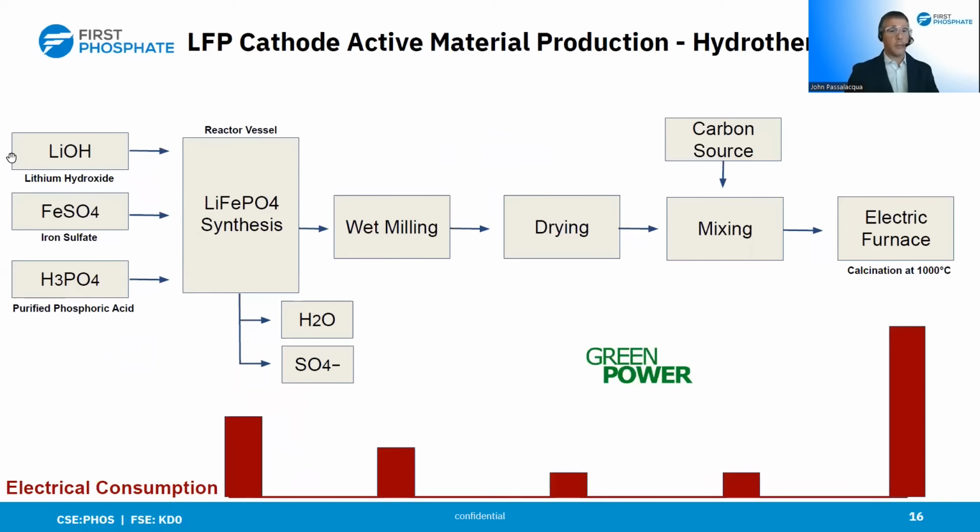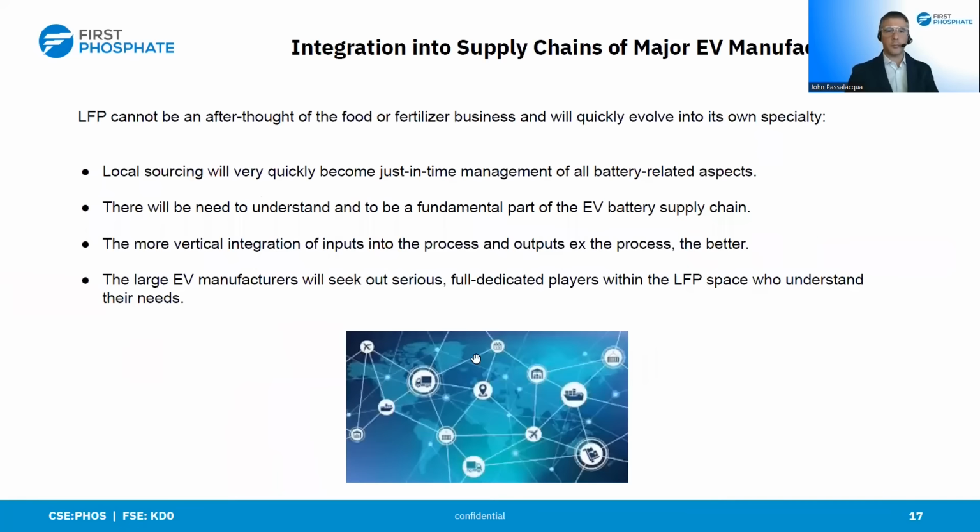And this is now the hydrothermal method. This is the different method. As you can see, it's a lot cleaner method. It involves in situ wet materials. Generally, there are no crystallizations involved in this. So it's a great method, but it's also a method that really requires these elements all in situ. And that's what we're working on at First Phosphate, to have all in situ materials in North America to be able to give life to these more modern methods of making LFP, or to use the traditional method of making LFP. And as you can see, green power is a big component as well, as we discussed earlier.